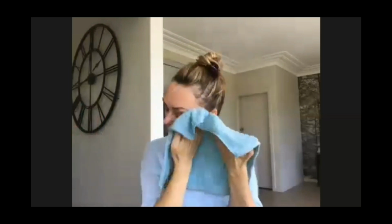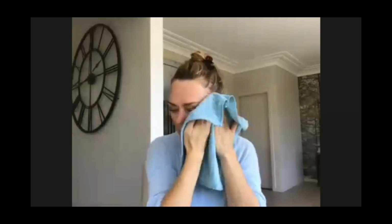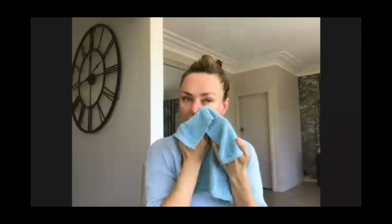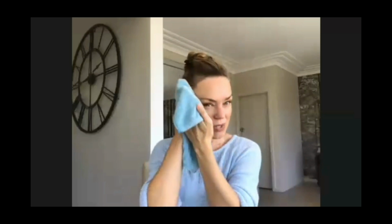So first of all, you use one side to remove it. And then you turn it around and you do the same thing, because you want to take the residue of your cleanser off completely. So this is the trick. And it actually provides an additional exfoliation, which is wonderful. I use this towel. I don't like it too soft, so you need to pick what suits your skin type.